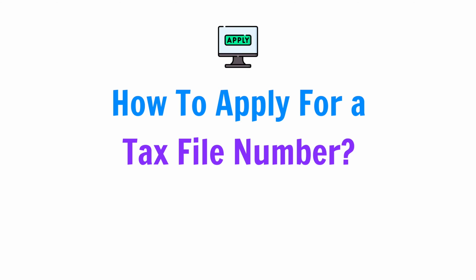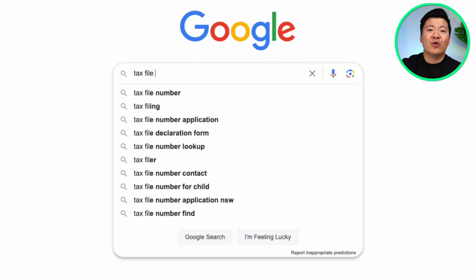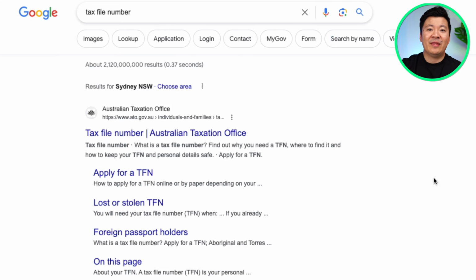How to apply for a tax file number. To apply for a tax file number, go on Google and type in tax file number, and it should be the first link. Just make sure it's the ATO website and not some other random websites which might charge you a fee to apply. And in Australia, applying for a tax file number is free. So let's click this first link which will bring you to the ATO website.